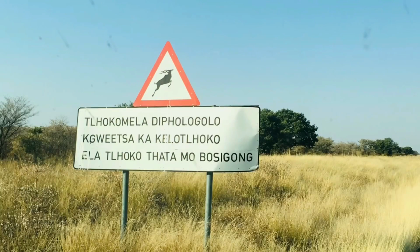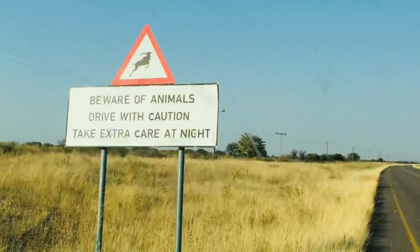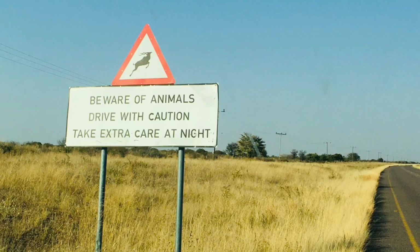One of the things is that their animal caution signs, they are very strict and they really explain to you and put a statement to you. They will put a kudu and they will also write it in Setswana to tell you about the animals. And if you do not understand in their language, then they will put it in English to make sure you understand. So that if something happens, they will tell you that we told you so.